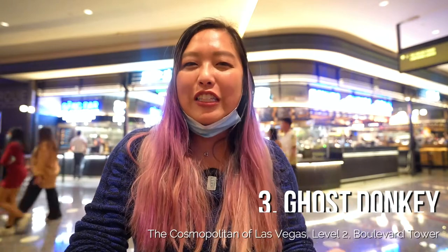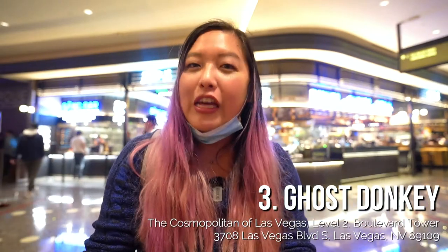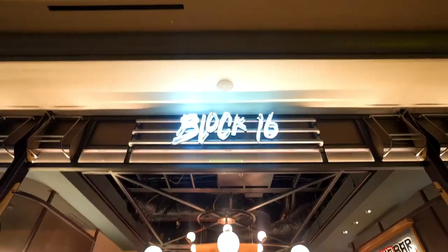Let's go. Number 3 on our, I guess, not so secret eats place is Ghost Donkey, which is a secret bar, kind of like a speakeasy, located at the Cosmopolitan. It's actually not too hard to find. It's at the Block 16 food court, which is behind me, and you just have to find a green door with a white donkey.